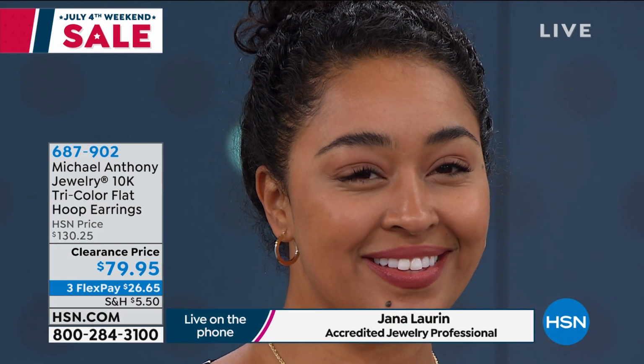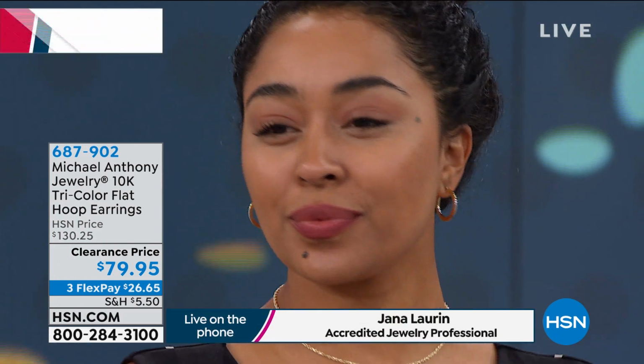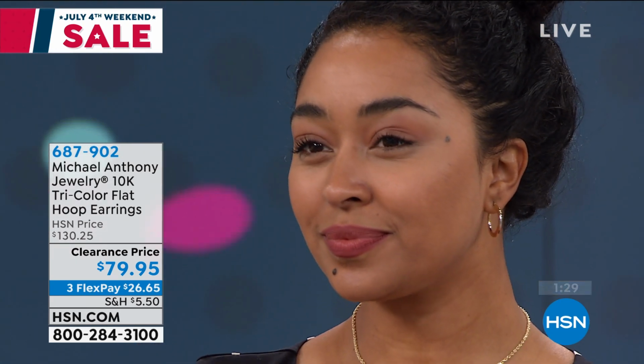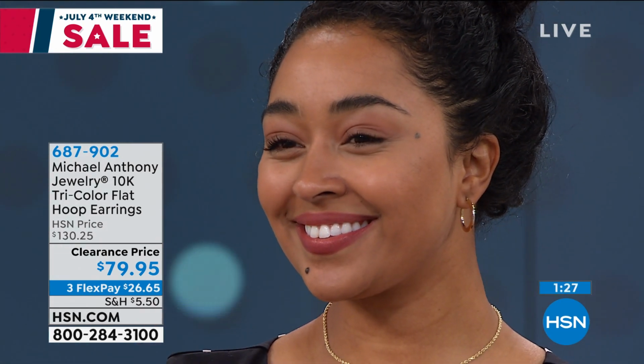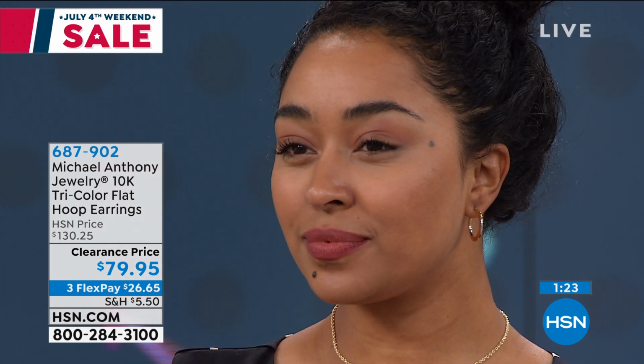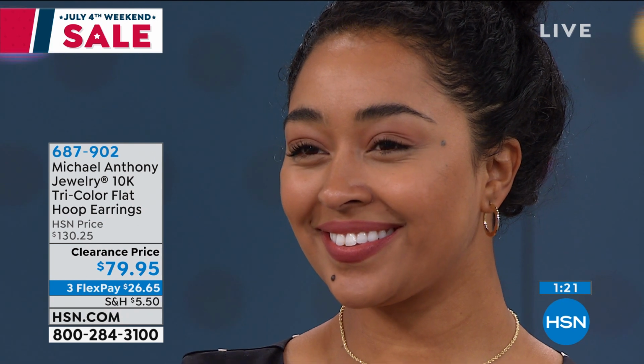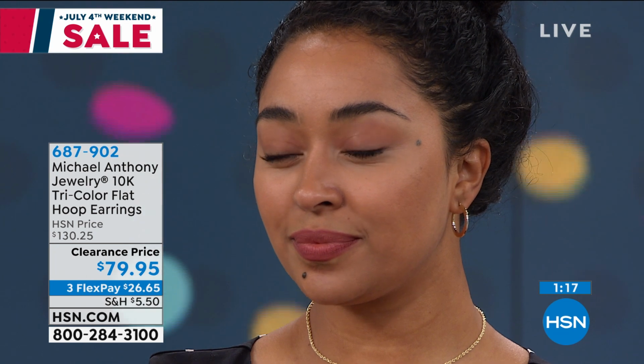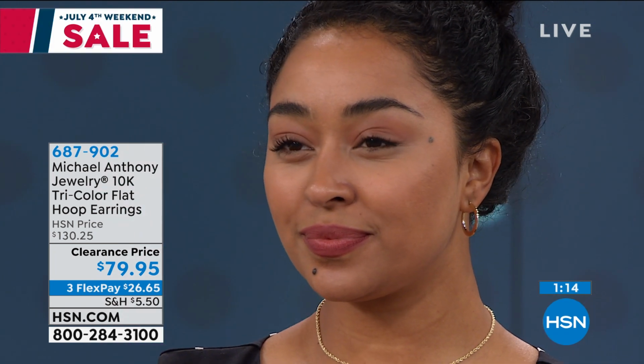Classic that we will always wear is the hoop, and I'm a hoop earring person. That's my go-to always. This is again 10 karat. This is a tricolor flat hoop earring, $50 off. And I believe, Andre, again, I have less than 100 to go around for everybody. These are 1 inch in the length. The colors on your hair are gonna be the yellow, the rose, and the white gold in that tricolor.